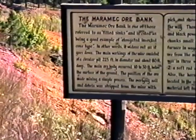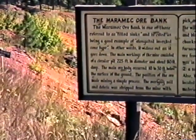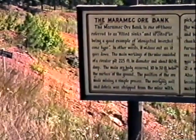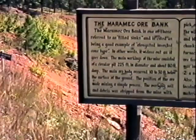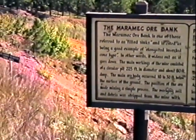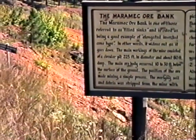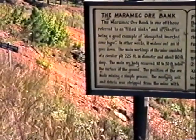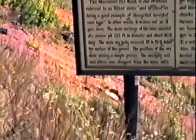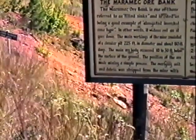And this says the Ozark, the Merrimack Ore Bank. The Merrimack Ore Bank is one of those referred to as fill sinks and is cited as being a good example of elongated inverted cone type. In other words, it widens out as it goes down. The main working of the mine consisted of a circular pit 225 feet in diameter and about 80 feet deep. The main ore body occurred 10 to 30 feet below the surface of the ground. The position of the ore made mining a simple process.